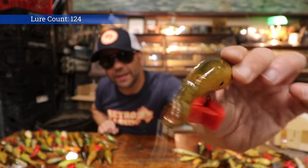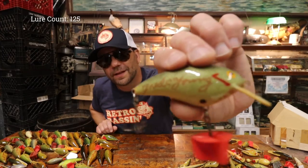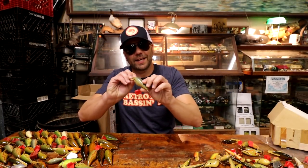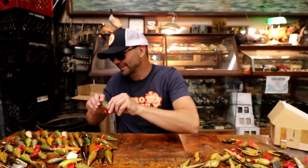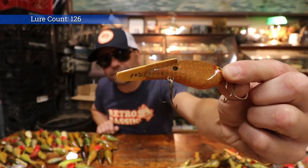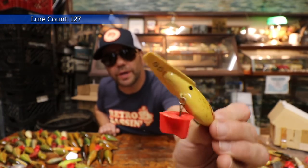Some sort of prototype bait here. It's like a diving bait. Number 2400. Check this out, under the side. It says Mr. Cotton, 8-5, 1980. Number 241 of this guy. It says 00. No idea what that means.